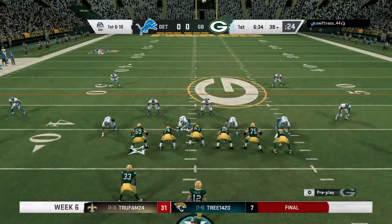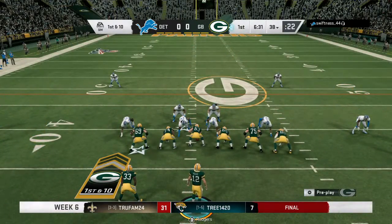Thanking them for that much space to rumble. So here's a 1st and 10 at the 38.